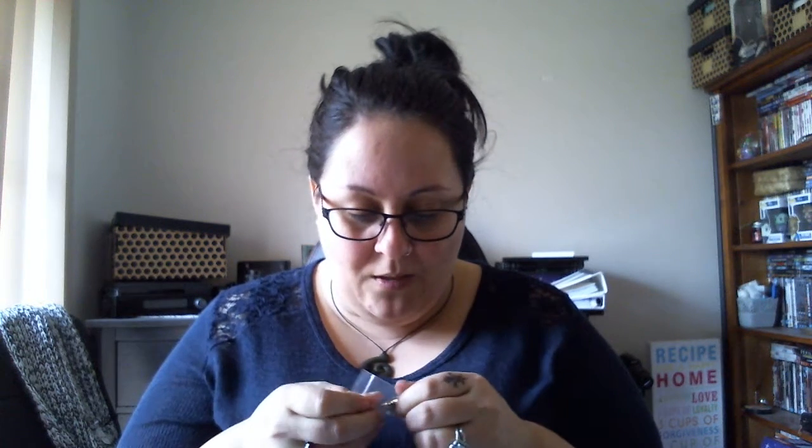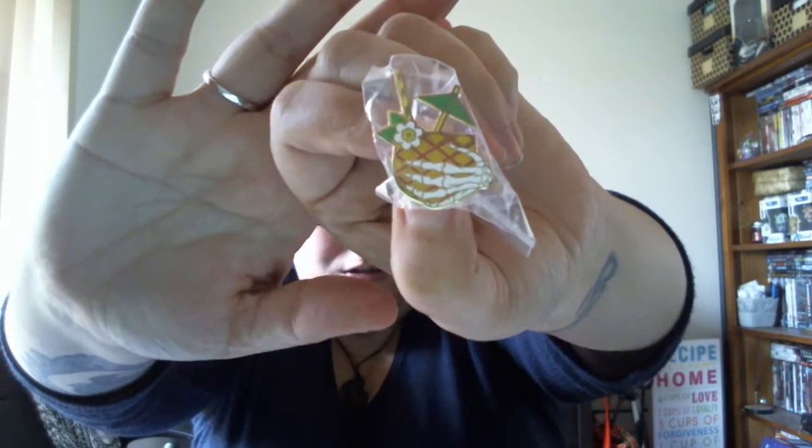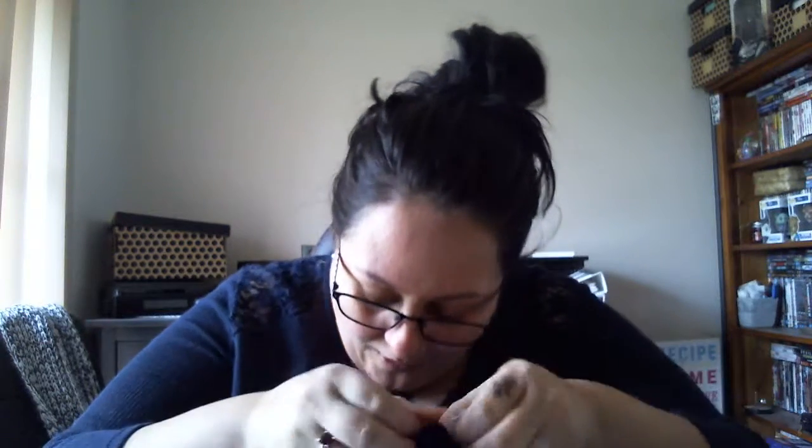It is a button, a badge, a pin, whatever you call it in your country. And it's a spooky box one. It is pina colada, pineapple drink, with a skull hand. How cute is that? I really like that. That's cool. Now, I think we're already up to the last thing. So let's have a look.